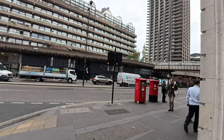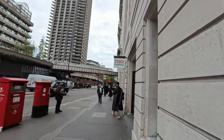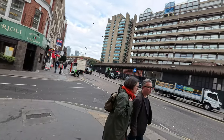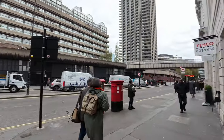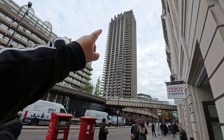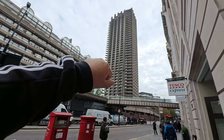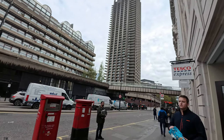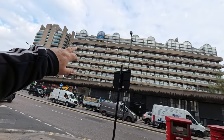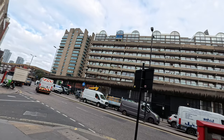Aldersgate Street here, guys. Goes into the Barbican here. Barbican roundabout's just there, that's where we're going. You've got Old Street just literally around the corner. These blocks of flats, well maintained though. The concrete looks old, but all the window frames and stuff like that have been renovated. All new wooden double glazed frames.